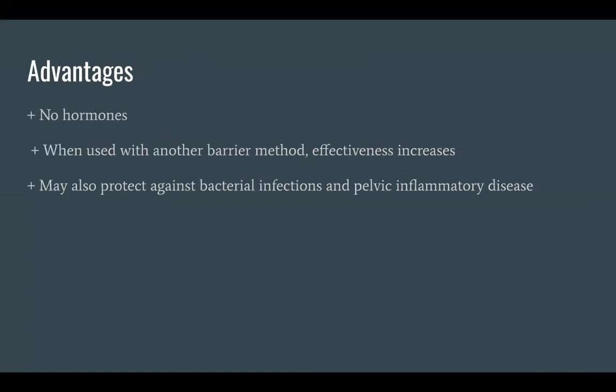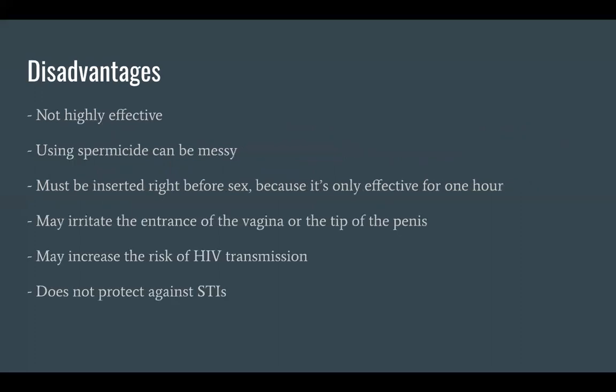Advantages: no hormones. When used with another barrier method, effectiveness increases. May also protect against bacterial infections and pelvic inflammatory disease. Disadvantages: not highly effective. Using spermicide can be messy, and it must be inserted before sex because it's only effective for 1 hour. May irritate the entrance of the vagina or the tip of the penis. May increase the risk of HIV transmission. Does not protect against sexually transmitted infections.